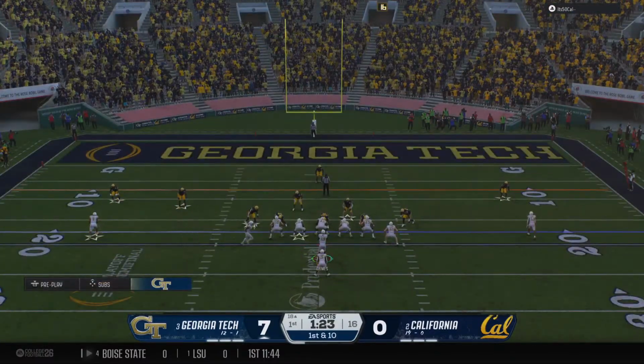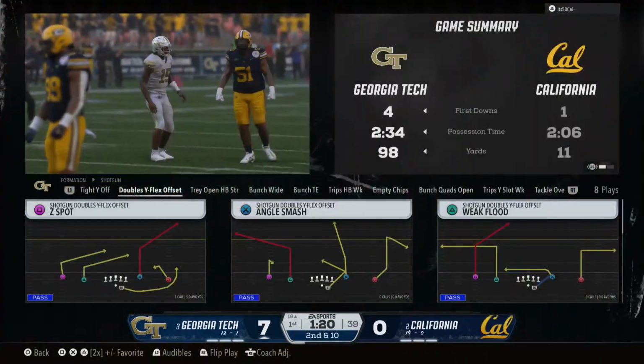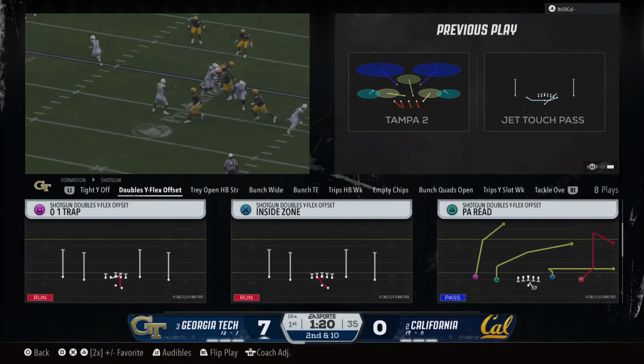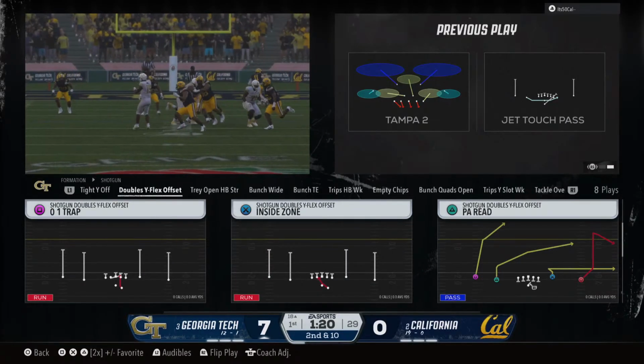Pre-snap motion from the receiver. On 1st and 10 here, looking to throw the ball. And it's incomplete. The defender arrived at the same time as the football. And now it's 2nd down. Yeah, this is the one thing I love about this running back is his ability to get involved in the pass game. Runs a great route, just doesn't come down with a catch.